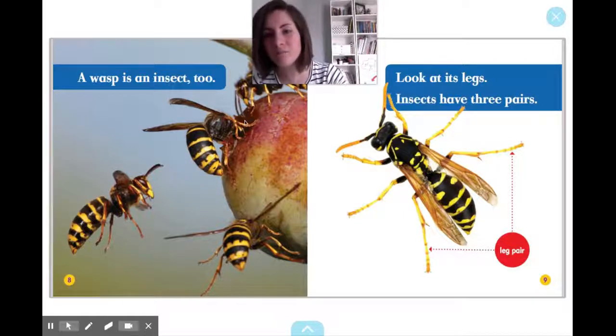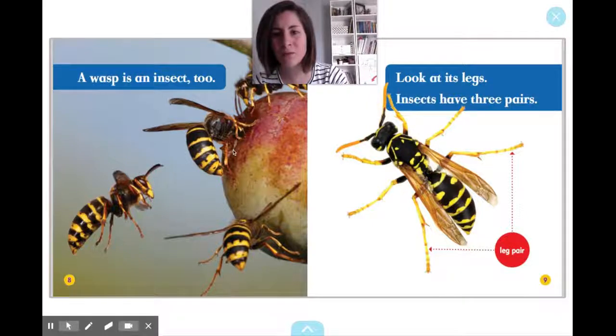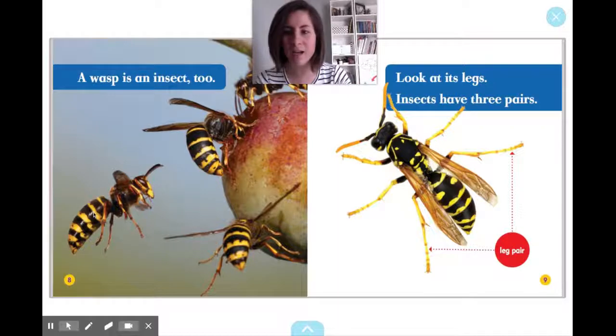And even I like looking at this picture. Look at how they're getting into that fruit, really getting all that sweetness out of it to take it back to their queen. I mean, you don't get to look at wasps this close. That's why these books are so great. But they have 3 pairs of legs. Ugh, words. So you have 3 on each side. And even looking at the colors of this wasp. Nature's so cool. The different stuff that you can see in it. All right.